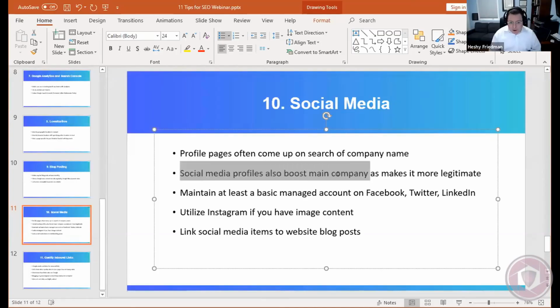Social media profiles also boost your company and make it more legitimate. People see that there's activity on all the social media platforms. I would recommend maintaining a basic managed account for Facebook, Twitter, and LinkedIn. Those are all important for the search engines. Instagram, I would only recommend if you actually have pictures to post. Don't just have an Instagram page that doesn't have anything, if your company doesn't have the ability to have pictures.